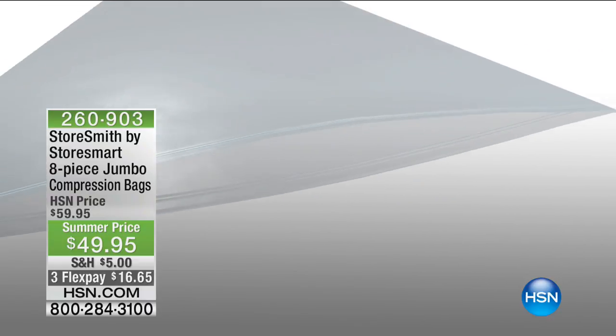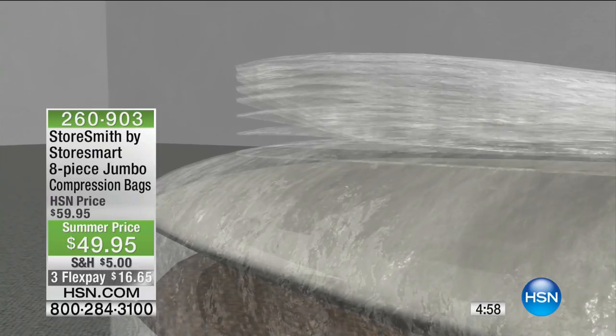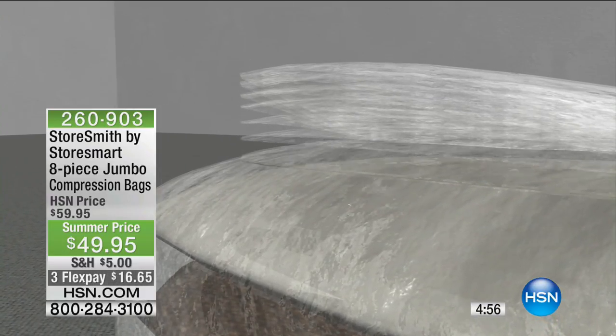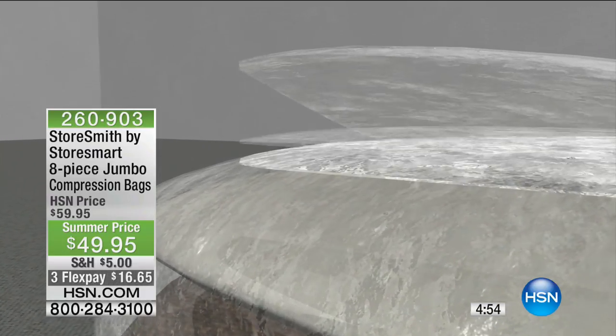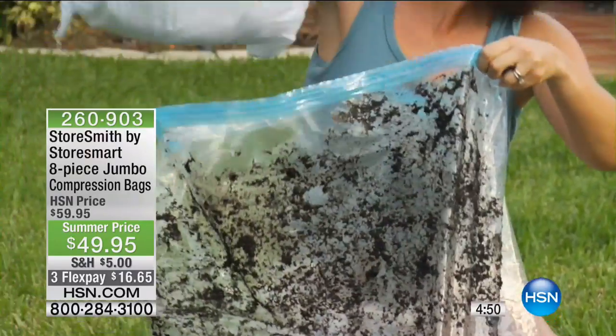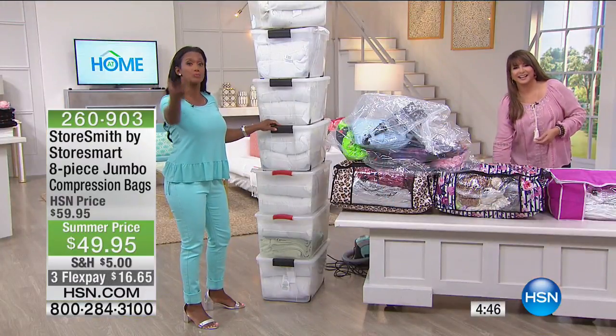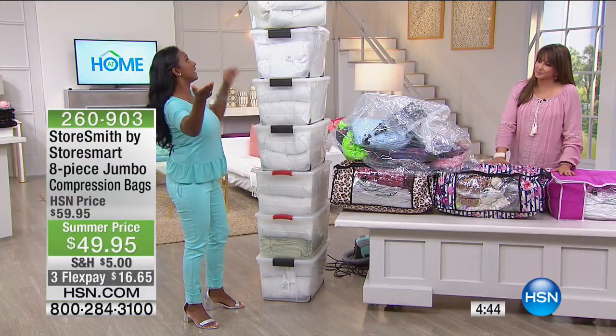260-903, whether it's pillows, whether it is normal clothes or those ski clothes, linens, we got a lot of linens in this hour, maybe some deck pillows for the bed. Absolutely. What you're seeing on your screen here is our demonstration of 7 layers of protection, 7 layers of construction, 2 of which are nylon. So now this is waterproof, it's airtight, bugs are not gonna get inside.